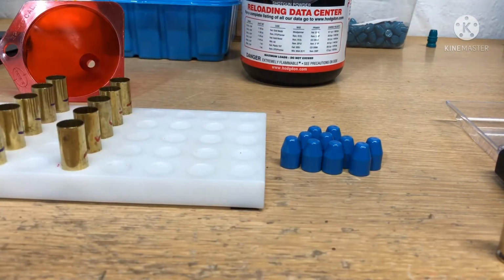So, I was going to go as low as 8, but I think I'm going to have to go lower and start with 7 point something grains and then go to 8 and watch the brass and the chronograph and go by touchy-feely and see what the hell's going on here. I'm using Winchester large pistol primers for both regular and Magnum, and we'll see what happens.